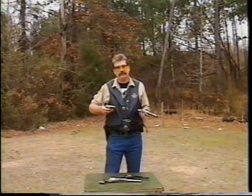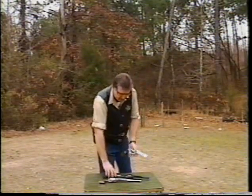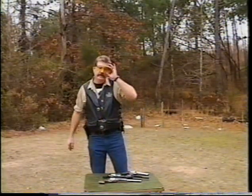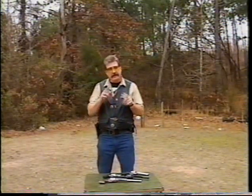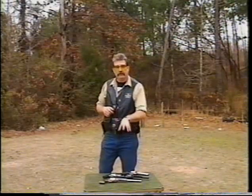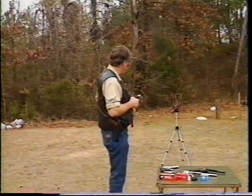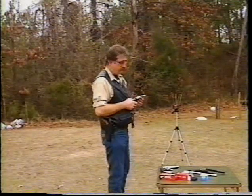Let's take a look. In fact, we have our chronograph down today. Someone asked us about how good the chronographs were, so let's use it and let's time these guns and see how much difference that barrel length among these guns makes. All right, friends, let's start off with our SP-101 357. And yes, we're shooting carbine ammunition.